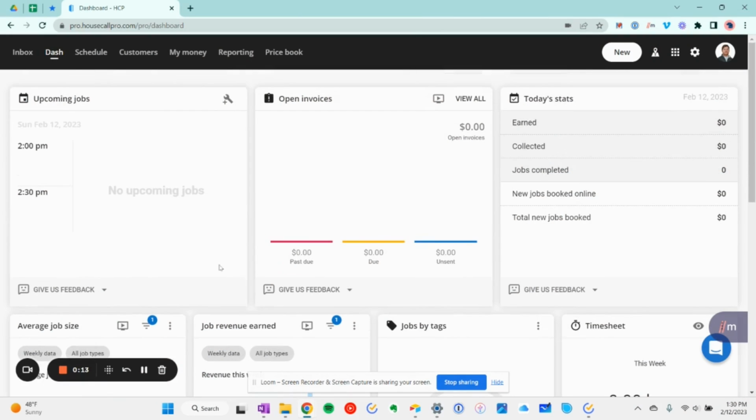All right, so this is the Housecall Pro desktop version. We're starting off on the dash here. Again, there's a bunch of reports that you can drill down into your business information, and they have a lot of custom reports that you can create to really analyze the information that you need. So next I want to go over to the customers tab.